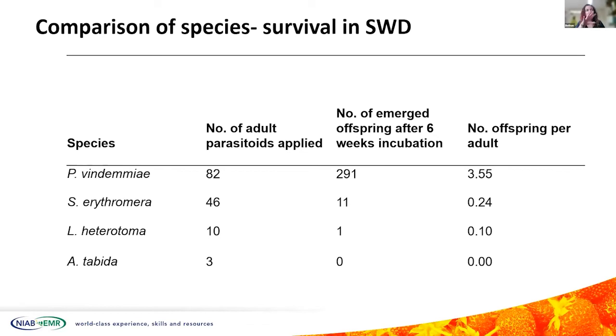I've just included a very brief bit of information about the work we've done looking at the survival of these parasitoid species in artificial cultures in SWD in the lab. And this comes back to looking at how appropriate they could be for future biocontrol options. So what we did, we took the parasitoids that emerged from the field trials and introduced them to cages of SWD, and then looked at the parasitoid population growth over time. What we basically want to see is a number above 1 for the number of offspring per adult to show that the populations are actually able to expand.